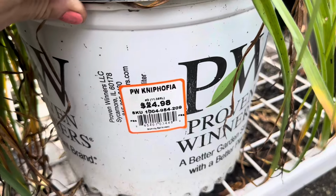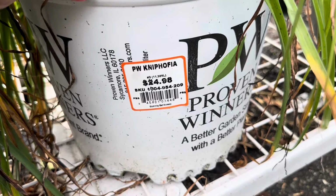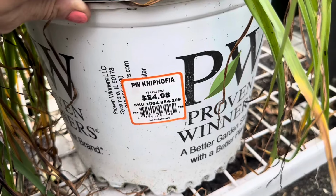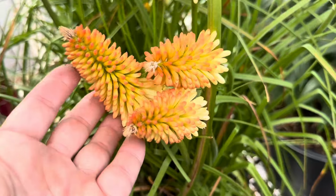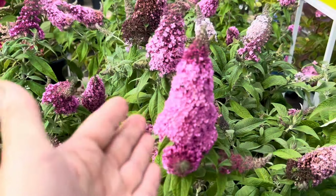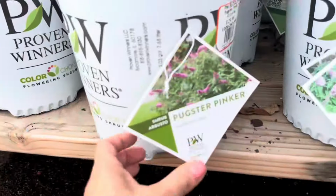I'm trying to get us a better understanding on the pricing, guys. The asking price for this number 3 size container, Kniphofia, 11.356 liters, is $24.98. And the blooms are just out of this world. Beautiful blooming dwarf butterfly bushes by Proven Winners as well.